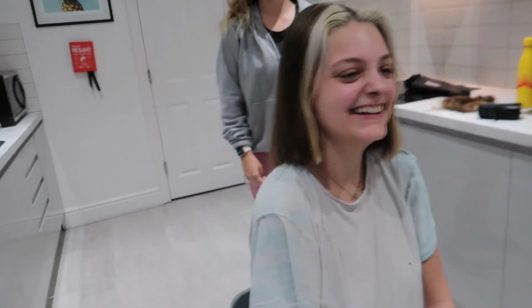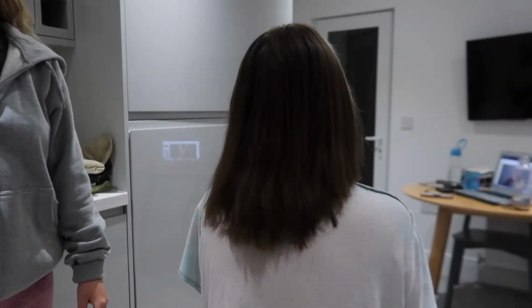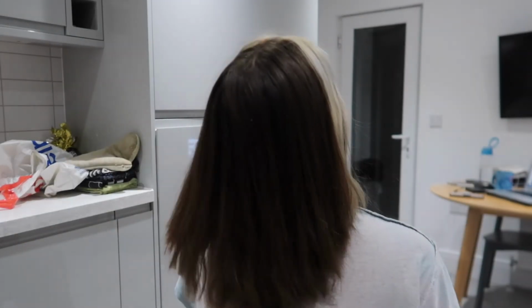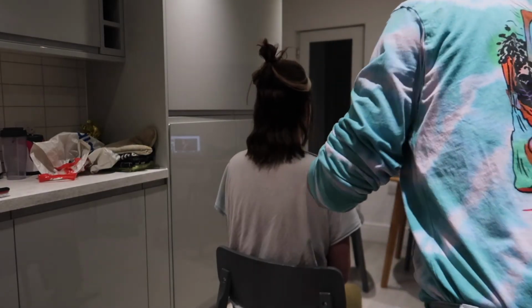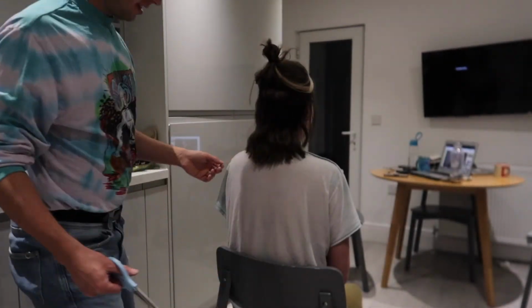So I think we did a pretty good job, to be fair. Yeah. This is the back. So I feel like, I don't know, would Brad Mondo be proud of that? I don't know. I mean, it's no blunt cut, but yeah, it's a good cut. It's a standard evening.